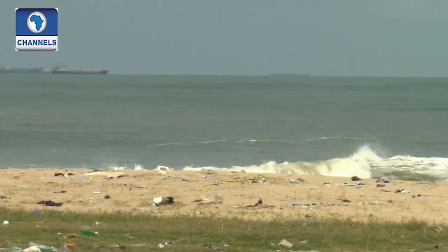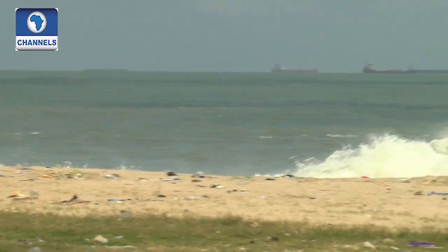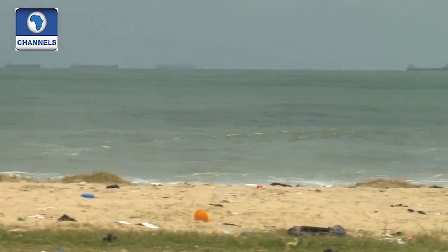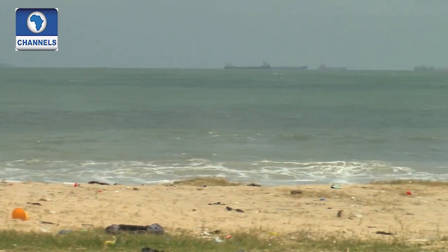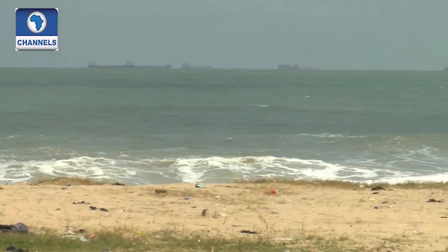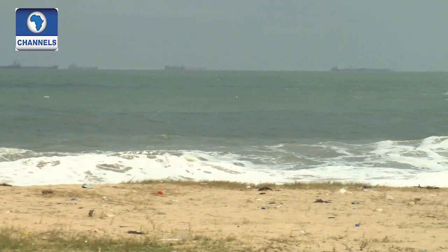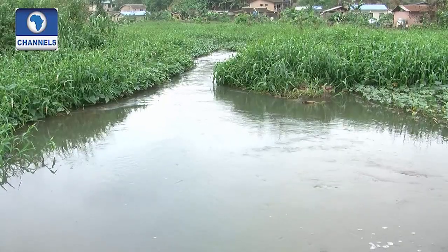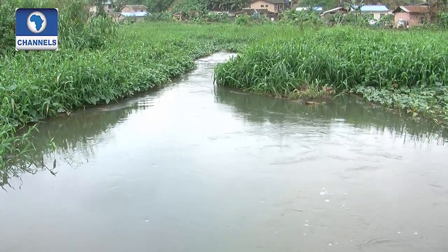And it is the largest of the 4 lagoon systems, mainly of the Gulf of Guinea, covering an area of 257.49 kilometers. The lagoon is shallow in most places, usually less than 1.5 meters deep, and receives fresh water from important rivers like Ogun, Ona and Oshun.